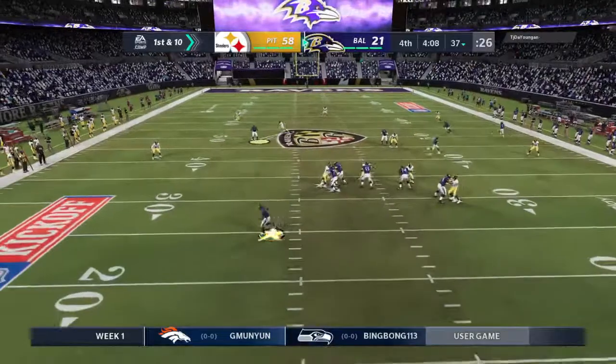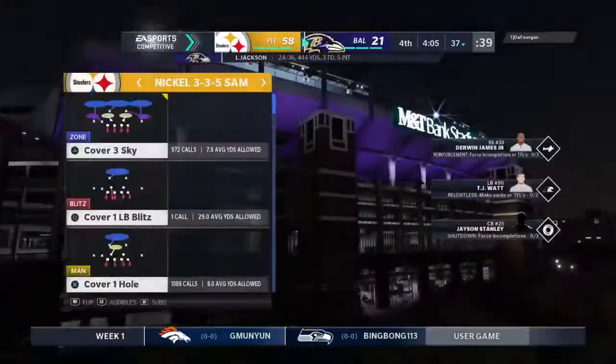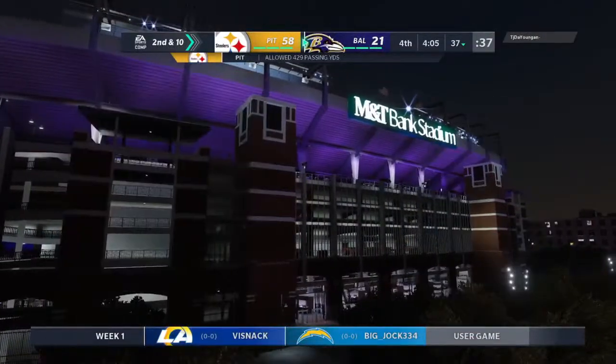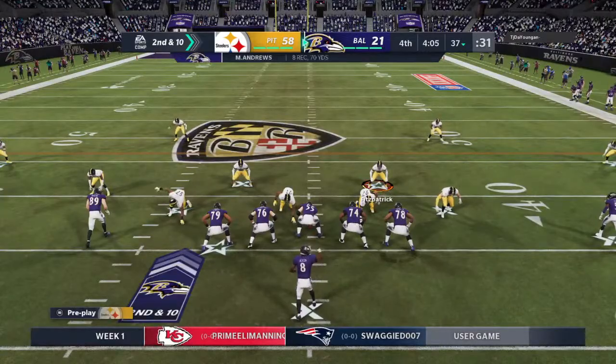Operating from the gun, Jackson being chased out left, and his pass incomplete. That incompletion is not a surprise with the way that this one has gone, and the frustration, the body language is evident everywhere. This team, they've really been put through the ringer in this one.